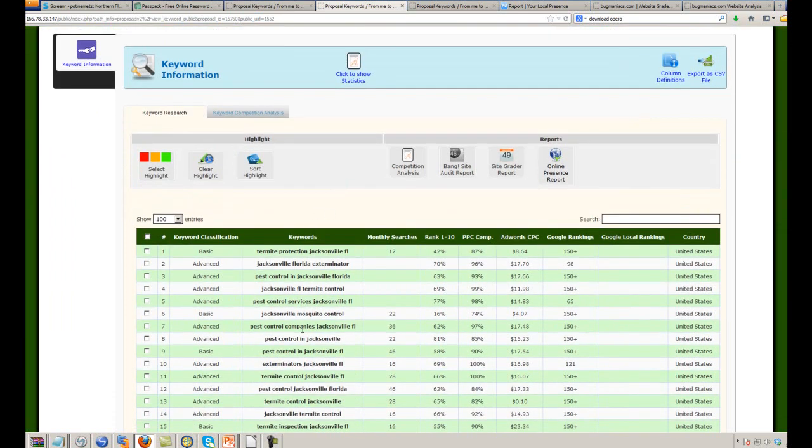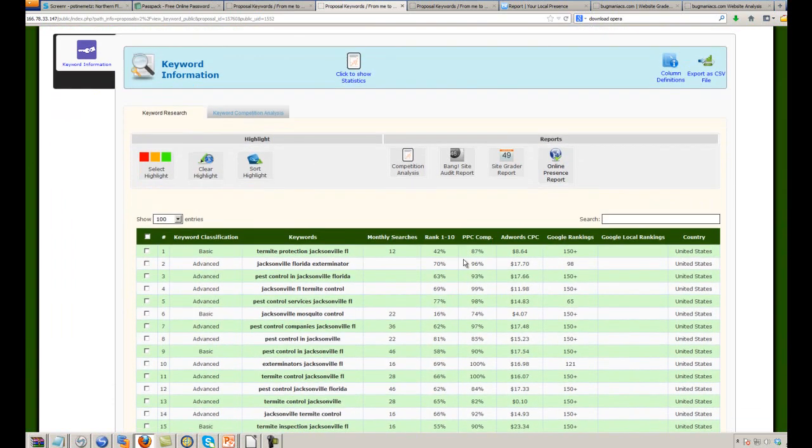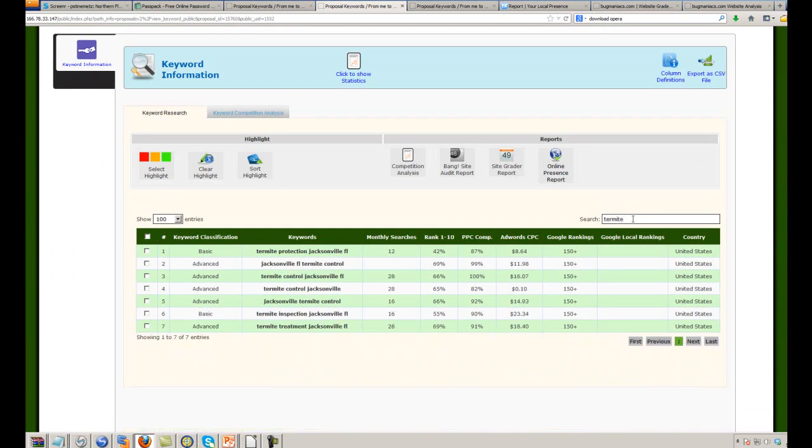They can come in and they can see all this research, remember, such as if you were pitching Bug Maniacs, and this would be all the research they got. So they can search through the keywords if they want to real quick. They can highlight them.